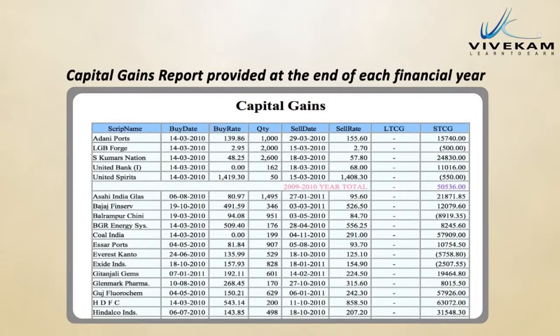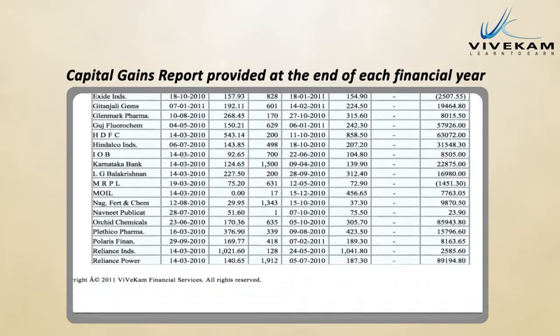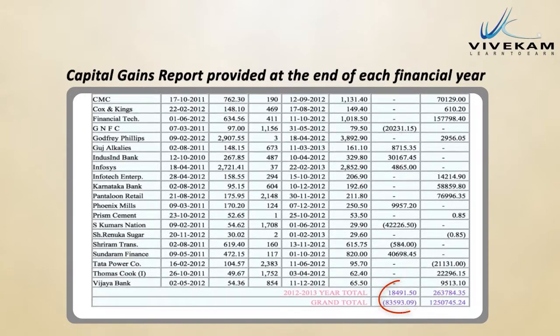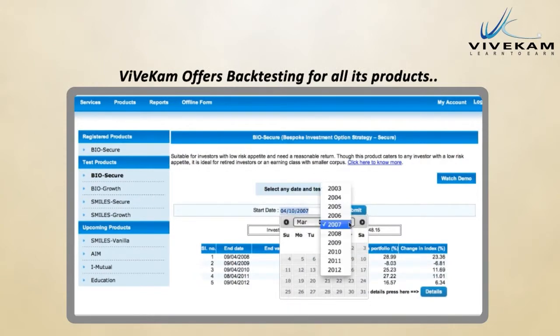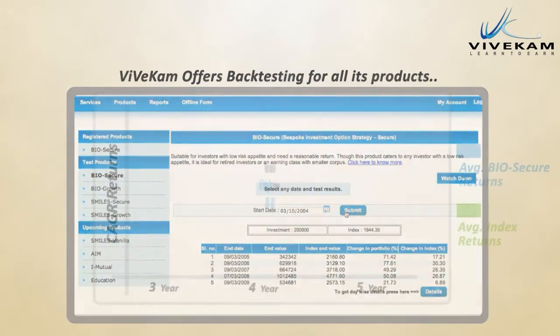To help investors comply with income tax rules at all times, v.v.k. creates reports at the end of each financial year clearly stating the client's long-term and short-term capital gains. These reports will be accepted by your chartered accountants comfortably. Backtesting is also offered for all of v.v.k.'s products to establish their performance in the past and what it takes for clients to benefit. Clients can test our processes any number of times for any time period of their choice.